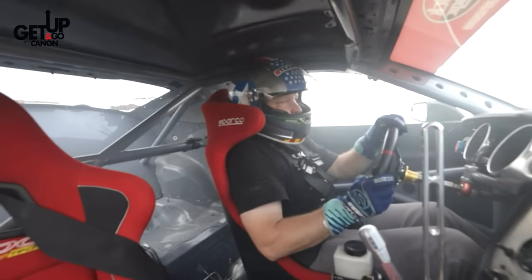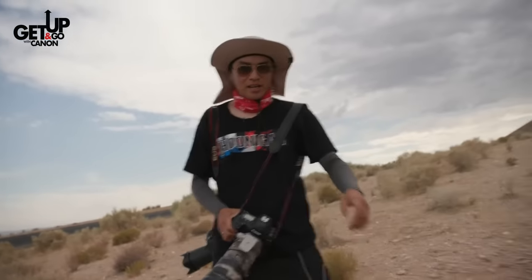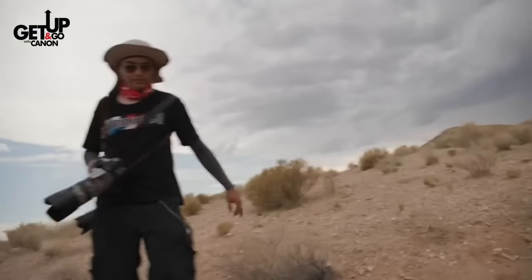Tires. Those tires don't last that many laps, so they're going to change tires. We're going to get in the Supra and then we will live stream from there.